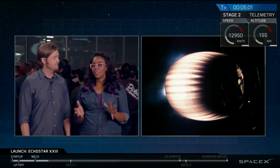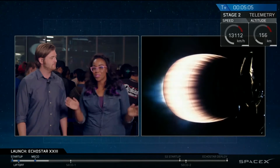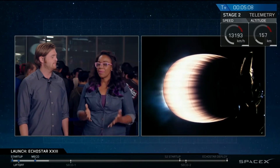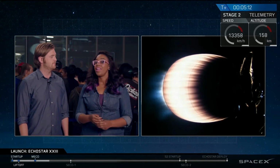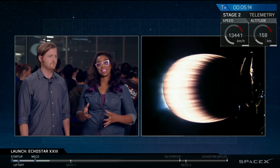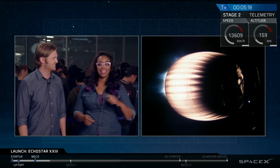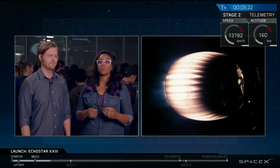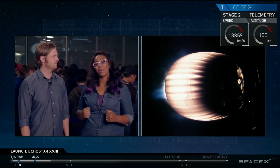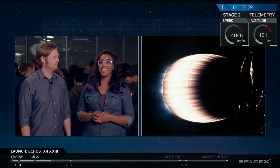Now, typically around this period of time, we'll be checking in on stage one. We have those onboard cameras. We're watching the grid fins. But today, again, because this is an expendable launch, we don't actually have a camera on stage one. And again, the reason we're going expendable is instead of coming back down to LZ1 back at the Cape or going down to our drone ship, Of Course I Still Love You, or Just Read the Instructions, is because we needed to use all of the propellant that we had in order to get the performance that we needed to put EchoStar XXIII in its intended orbit.